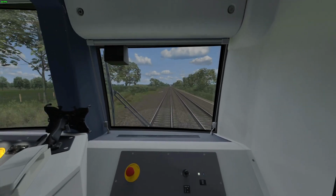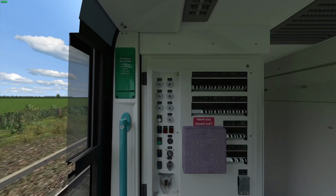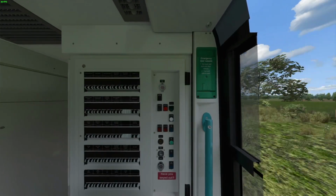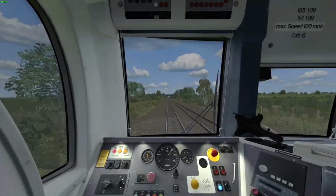Second man seat, but a bit closer. Guard door panel, below and above. Other guard door panel, above and below, and you have further back and a bit closer.